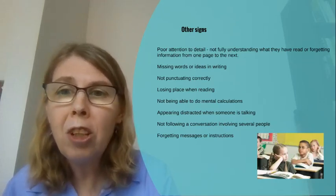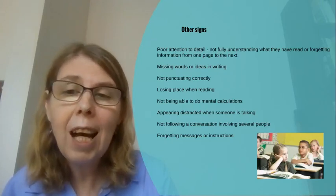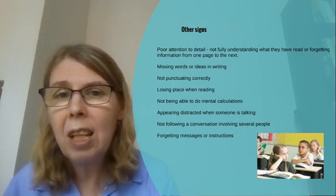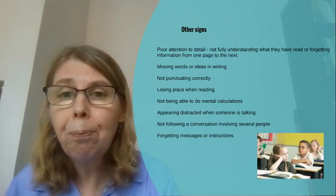Particularly noticeable when they're first learning to read. You know, they might sound out a word on one page, cat, and then they come across that word on the next page, and they have no recollection that they've seen it before. They might not remember the storyline properly either.